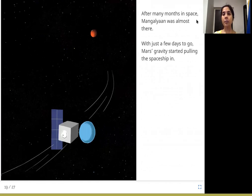After many months in space, Mangalyaan was almost there. With just a few days to go, Mars's gravity started pulling the spaceship in. So here is Mars and here is Mangalyaan. And as it got closer to Mars, Mars's gravity started pulling Mangalyaan in.